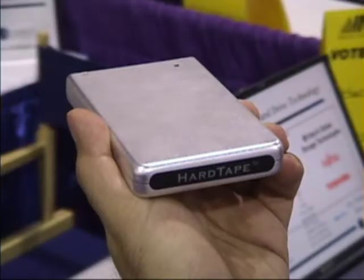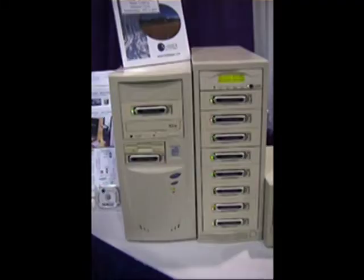And check this out, hard tape. Now there's a brand name that says it all.